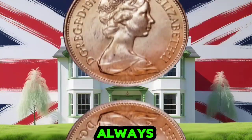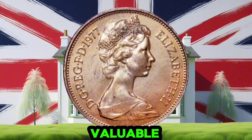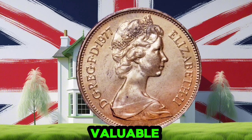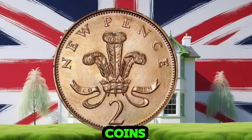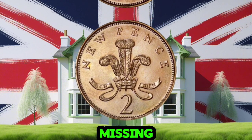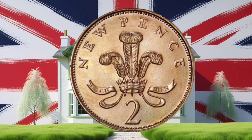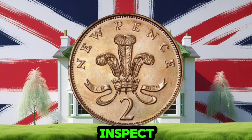First, always check the year of minting. Coins from earlier years are often more valuable, especially if they were minted in smaller quantities. To find valuable coins, start by checking your change. Look for old coins with potential errors. Some error coins include misprints, double strikes, and coins with missing elements. These can be worth far more than their face value. Make sure you use a magnifying glass or even a coin microscope to inspect the details.